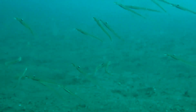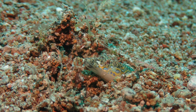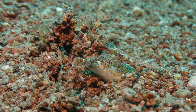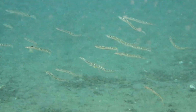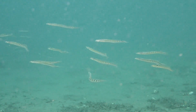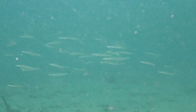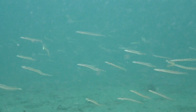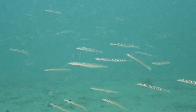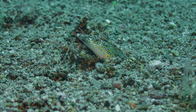And why are they called sanddivers? When they're threatened, they dive in the sand, and then they either completely disappear, or like here, only their head sticks out. Very curious pupil. If you look at it, there's this odd structure. They are solitary in midwater, feeding on plankton there, or they're in groups in midwater, or they're perching on the sand, or they're disappearing in the sand. So they show quite a few different behaviors. These sanddivers, here you have another one in the sand.